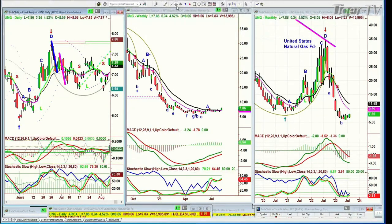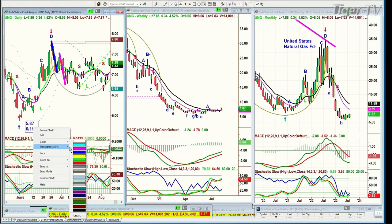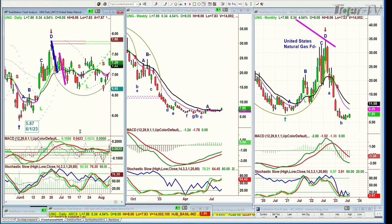I may as well put that in because I think it's going to be very important. 5.87 on the 6/1/23. And it goes green because it actually went all the way to a D. It fulfilled the Chapman wave buy mode. How many charts have you seen go to Ds? They can go to E and F, but at least the D to complete a buy signal to buy mode obligation. And then it pulls back, trough A, trough B. Let me just type that in here.